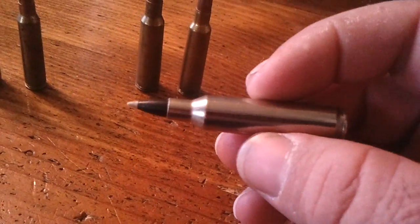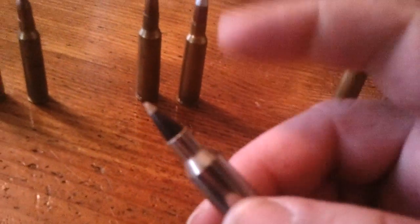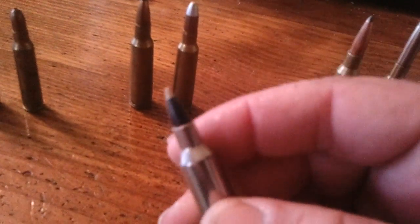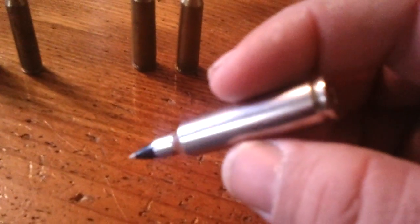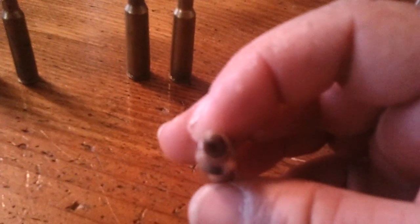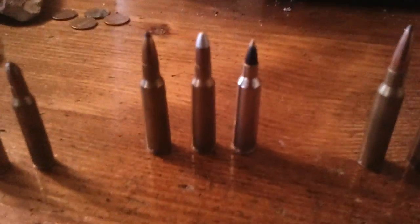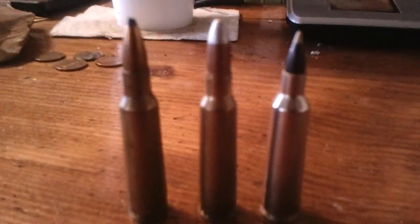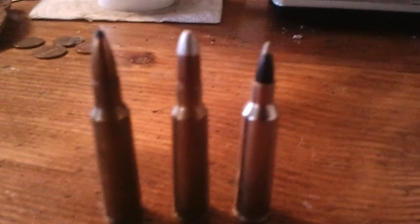This right here is a ridiculously fast, wicked round. This round at 500-600 yards, you don't even have to adjust. As long as you don't have heavy winds, you put your crosshairs on at 500 yards, it's going to hit pretty much where you put the cross. It doesn't drop at all. It's ridiculously fast. But that's that little family of cartridges. Just wanted to clarify on that a little bit.